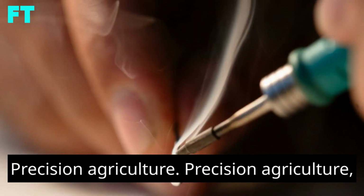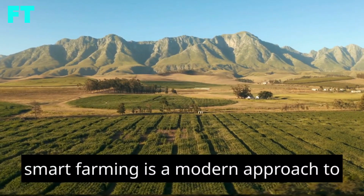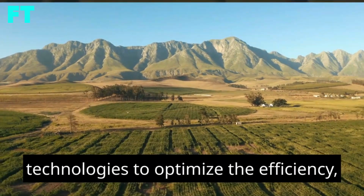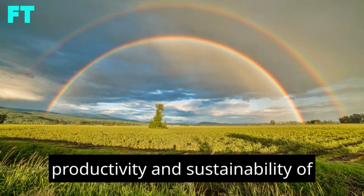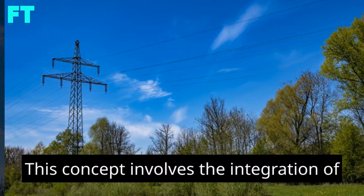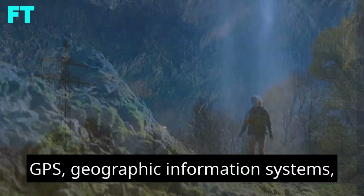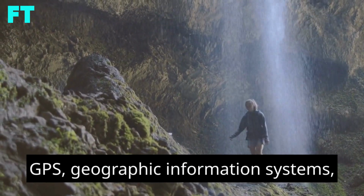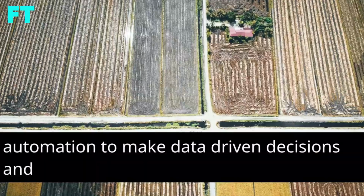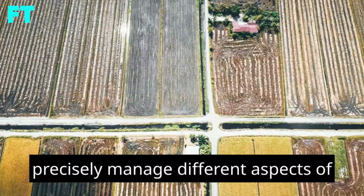Precision agriculture. Precision agriculture, also known as precision farming or smart farming, is a modern approach to agricultural management that utilizes advanced technologies to optimize the efficiency, productivity, and sustainability of agricultural practices. This concept involves the integration of various technologies such as global positioning systems (GPS), geographic information systems (GIS), remote sensing, data analytics, and automation to make data-driven decisions and precisely manage different aspects of farming.